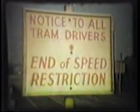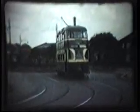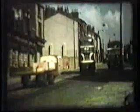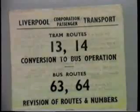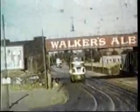The driver of this streamliner relishes the end of speed restriction notice. Next to close were routes 13 and 14, City to Lower Lane or Utting Avenue East via Breck Road. Breck Road was a narrow, congested thoroughfare flanked by rows of terraced houses. It included both single and interlaced track.